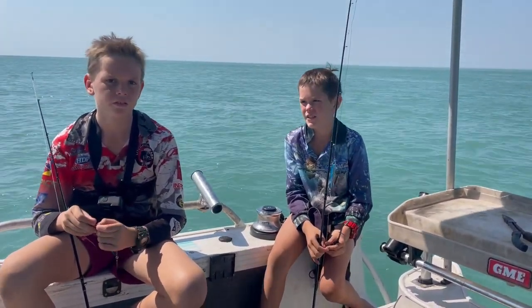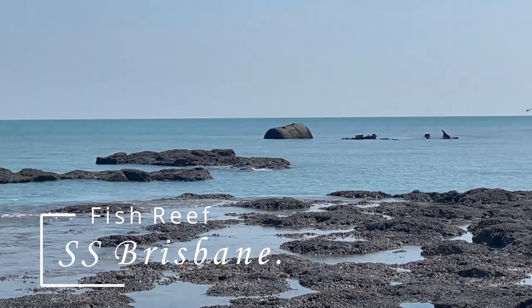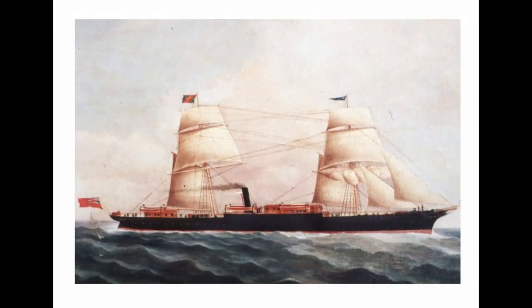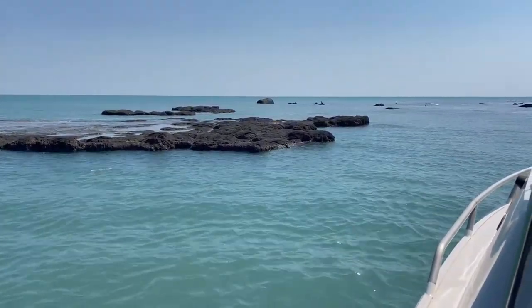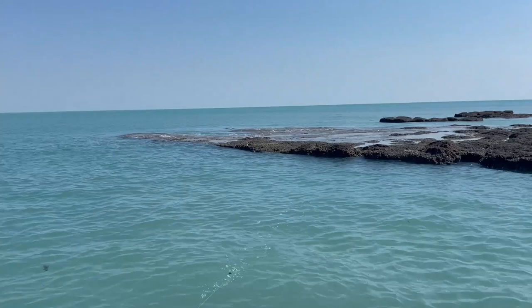So what we're gonna do now is go over to the reef that's over there. Behind us is called Fish Reef, also the wreck of SS Brisbane, an 86 meter ship which crashed here in 1881. The captain of SS Brisbane miscalculated the turn off into Darwin Harbour and hit Fish Reef. But here's the funny bit. It wasn't his first crash. A few days before, he hit Roach's Reef and waited for the high tide to come to get off. In his defense, he wouldn't have had the technology that we have today.